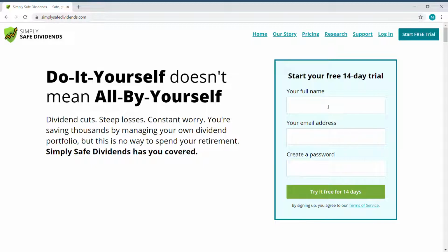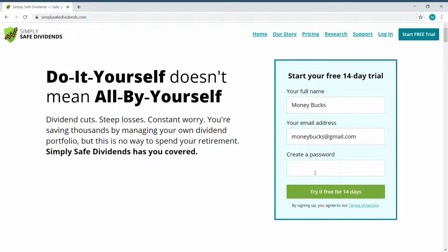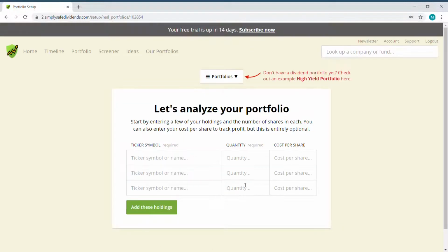So I will just build my own 14-day trial right now. So we'll just make up a name. Alright, so we get our free 2 weeks. So what we can do here is we can look up companies, we could see what portfolios they recommend, and we could even create our own portfolio here if we click on this tab. So let's say we want to look up company Coca-Cola, ticker KO.